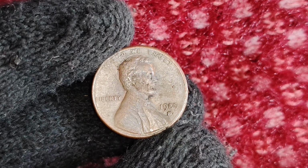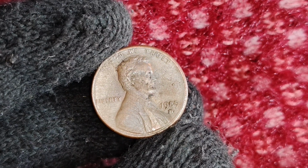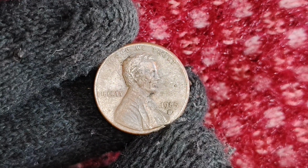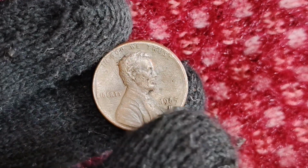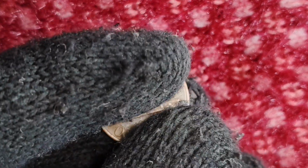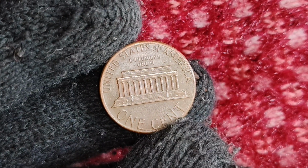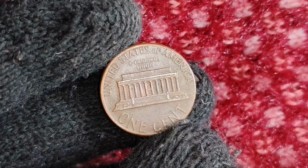Online auction platforms like eBay, as well as major auction houses, have seen significant sales of rare coins. If your penny is worth a substantial amount, there are plenty of channels where you can sell it to the right buyer. Just be sure to do your research and avoid lowball offers.